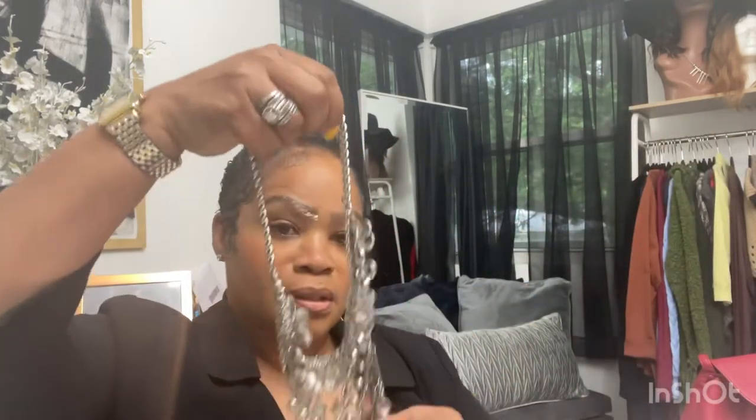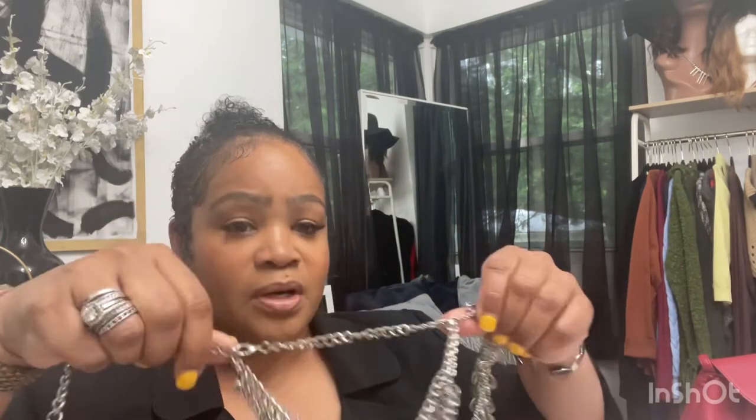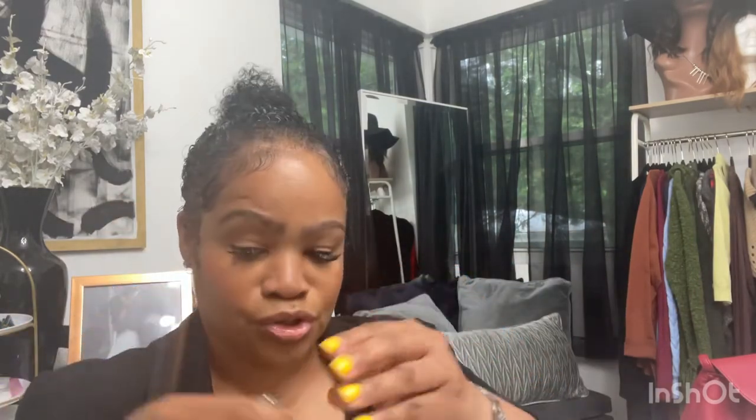Okay, this is nice, but it matches my watch because it's two-tone, gold and silver. It's a bit much. We're gonna put that one to the side, okay? This one, I just wore this last week. Yeah. This one, I haven't worn in a while, but it's the same concept as the one you just saw.